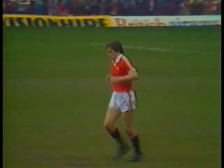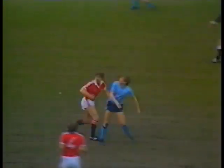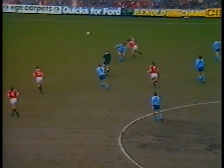Buchan's header finding Wilkins well. A good ball in for Koppel. Well, he got in certainly behind Munro, but Hindmarch covering well. Rowell getting there just ahead of Martin Buchan then, and the referee giving Sunderland the free kick.